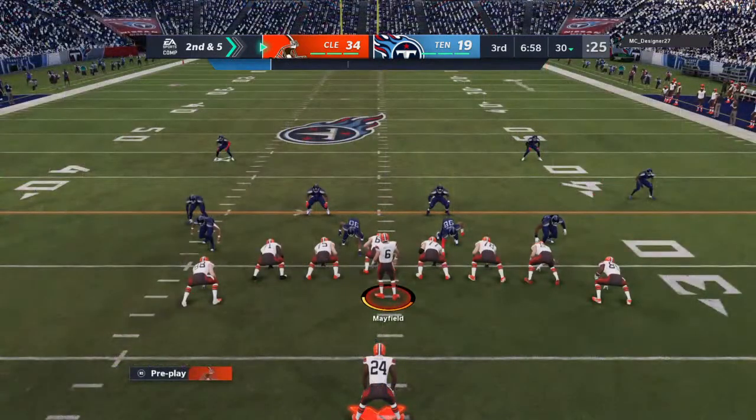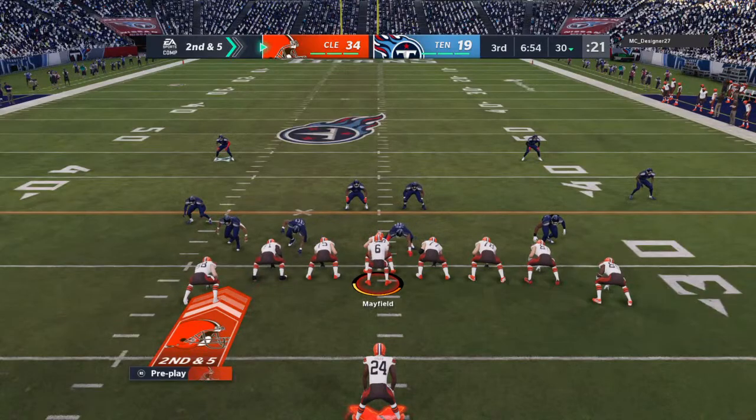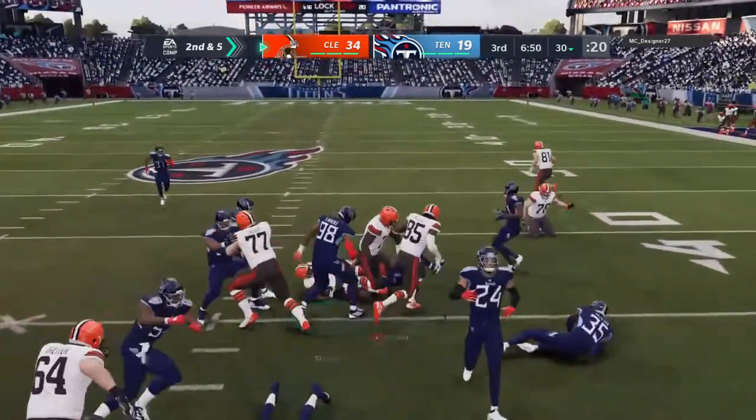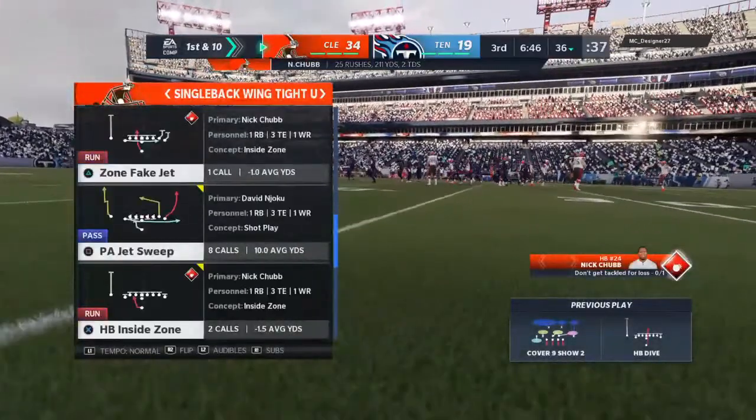A gain of 5 brings the ball to the 30. They'll come up with a 2nd and 5. They run Chubb. 6 yards to pick up, and that's a first down.